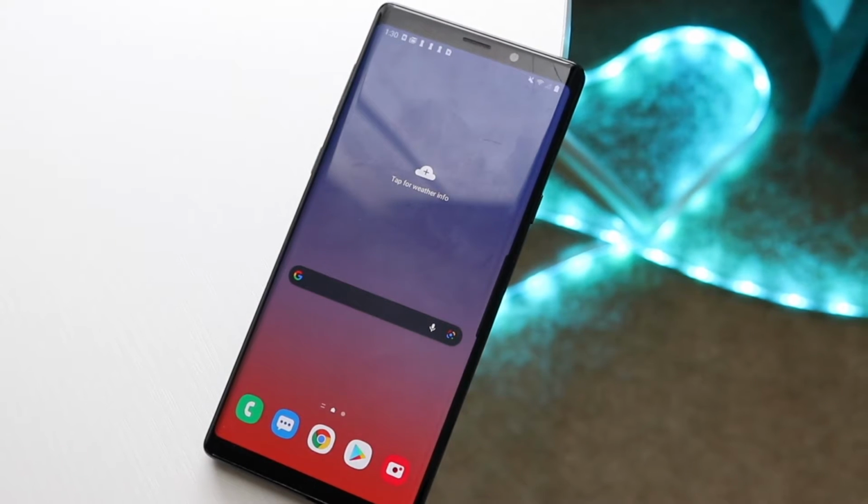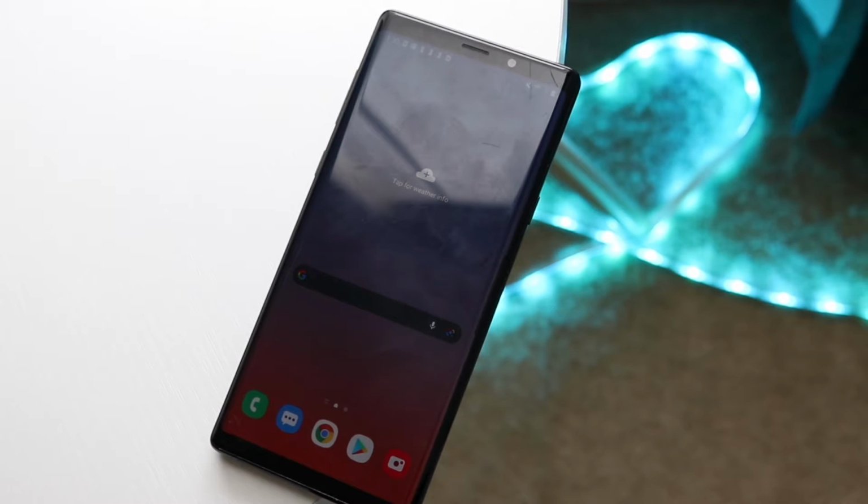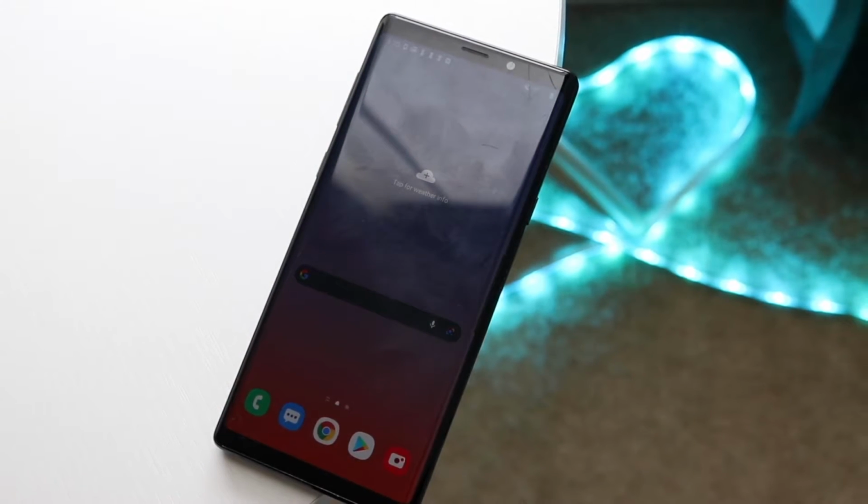Now, I wouldn't recommend picking it up today, but there is the S22 Ultra that should be coming out that's going to be like the Note lineup replacement, so I'll keep you guys updated how that one goes.